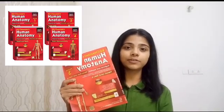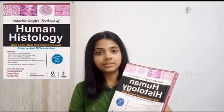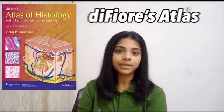So for gross anatomy, we use PD Chaurasia, which is a standard textbook used in all Indian medical colleges. For embryology, I use IB Singh. Some people also use Vishram Singh, which is also a good book. Then for histology, I use IB Singh's book. Pierre's Atlas is another book which has been recommended by our anatomy professors because it has got really good illustrations and diagrams. So if you want to draw diagrams in your histology record book, then you can use it.